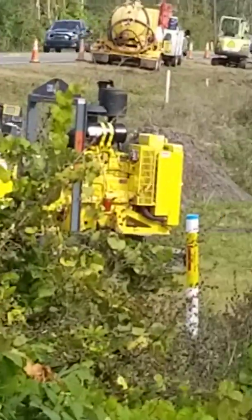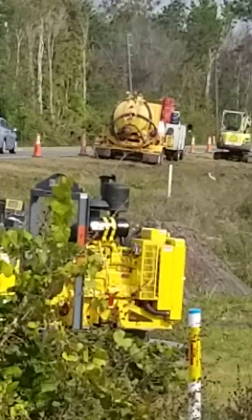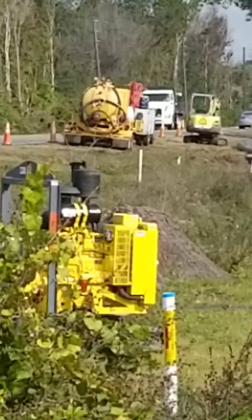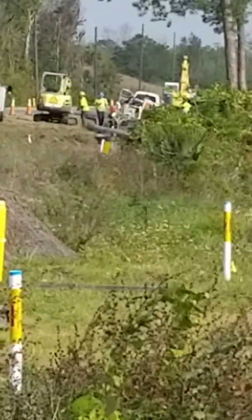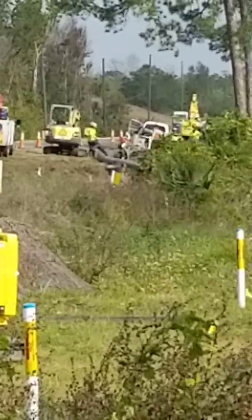And the yellow tank down there is the vac tank that is more than likely the one bringing it down to our house. It is a dually truck, so it matches up with what we see down there and dumping all this slurry at our front entrance. And on down the road, they're fusing together the pipe for when they get this bore done.